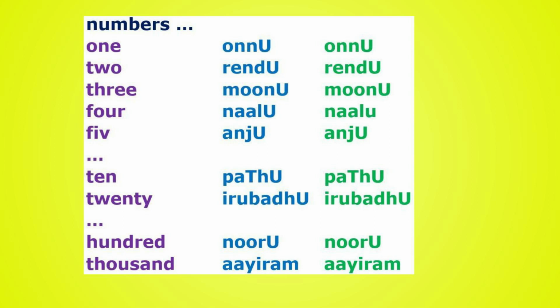Ten is patthu in Malayalam, and in Tamil it is patthu. Twenty is irubadu in Malayalam, it's irubadu in Tamil. One hundred in Malayalam is nooru, in Tamil it is nooru. One thousand is ayiram in Malayalam, in Tamil it is ayiram.